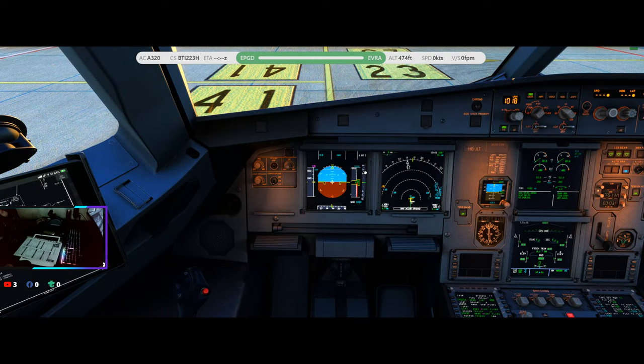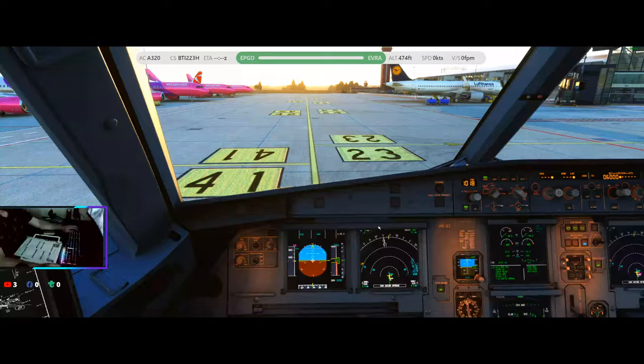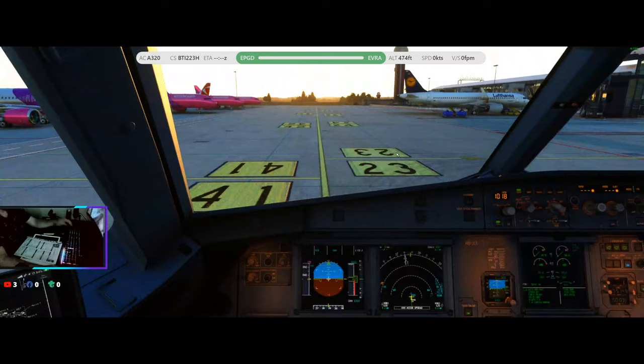Neutral. Lot 152, kłania się Warszawa, skok 1000. Skok 1000, lot 152. Lot 3923, continue descent 4000 feet. Continue to 4000 feet, lot 3923.